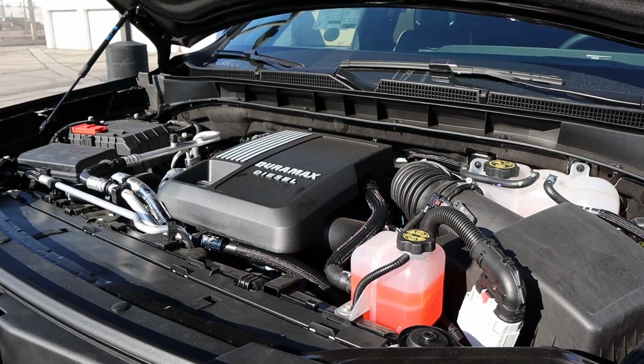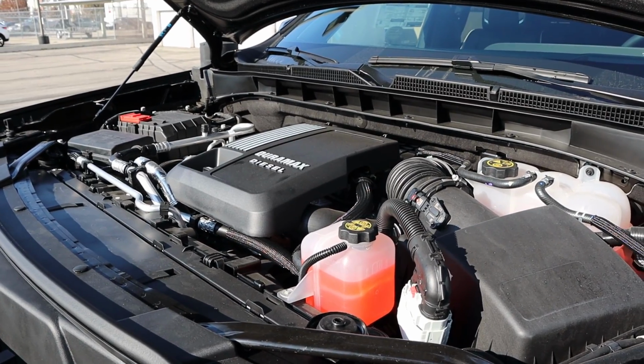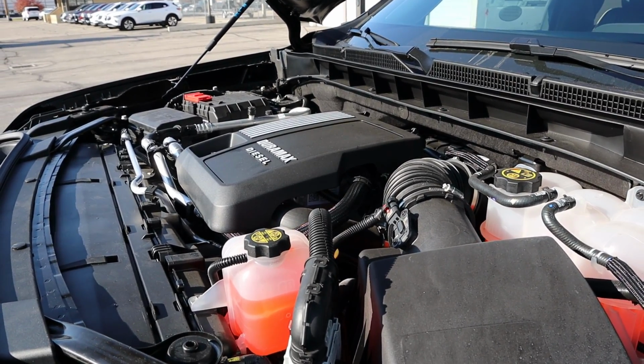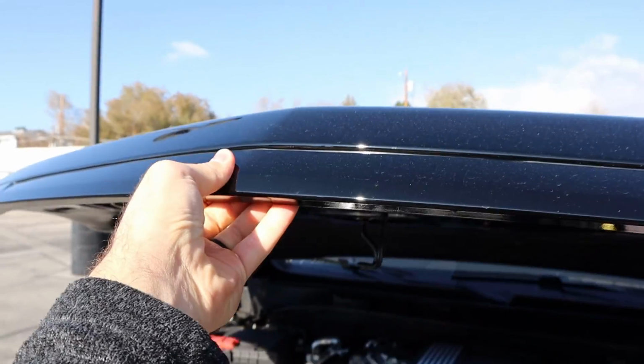Under the hood, we have a 3-liter inline-6 turbo diesel that I call the baby Duramax. It's paired to a 10-speed automatic transmission, and it puts out 277 horsepower and 460 pound-feet of torque. Fuel economy is 20 around town and 26 on the highway.